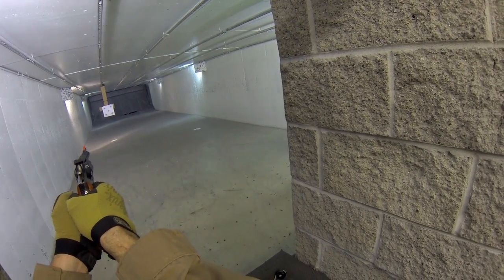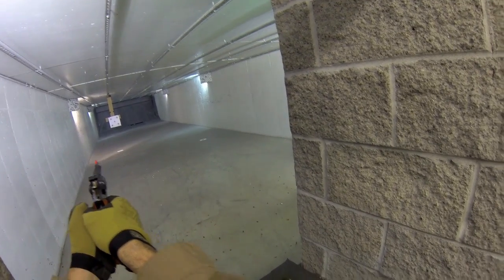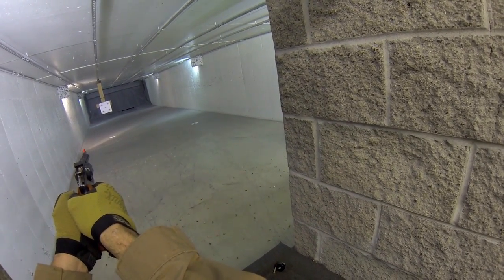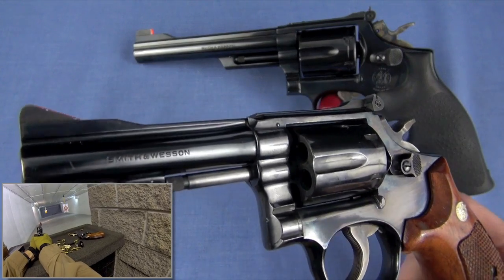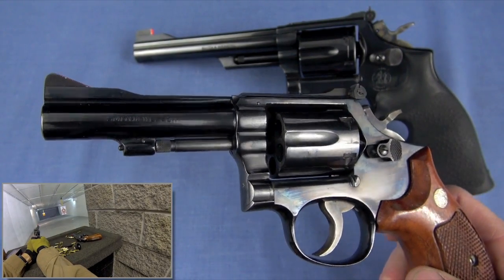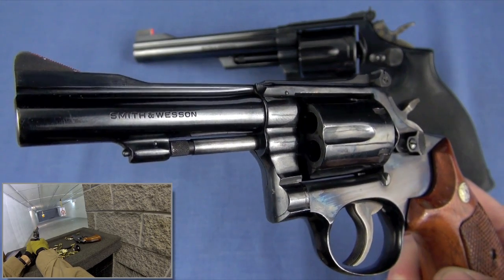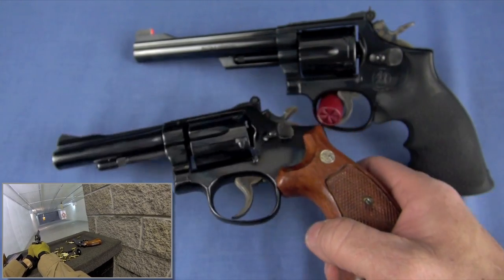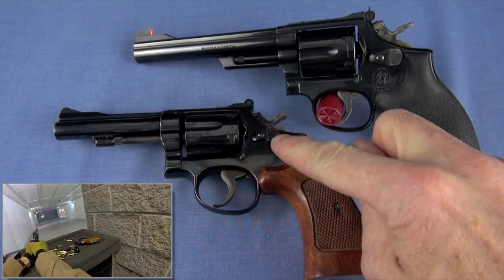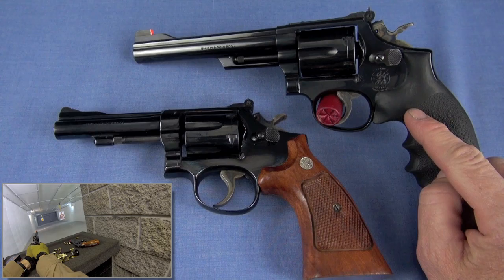This is a 15-3, formerly known, by the way, way back when as the K38 Combat Masterpiece. And then in 1957, Smith went to a numerical ordering system and named it the Model 15 Combat Masterpiece. And this is a 15-3 iteration. If you're not familiar with what the dash number means, it just means minor changes to the model as time went on. This is a 19-7 Combat Magnum.